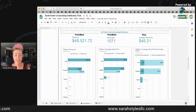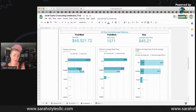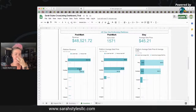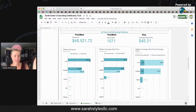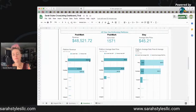This is over $1,300 more on eBay. Keep in mind what I track are my gross numbers, so shipping is not taken out, fees are not taken out. Poshmark doesn't have shipping included unless I give a shipping discount, which I rarely do. So keep that in mind. This number does include shipping, so that's going to be a little bit less money that I'm keeping for myself.